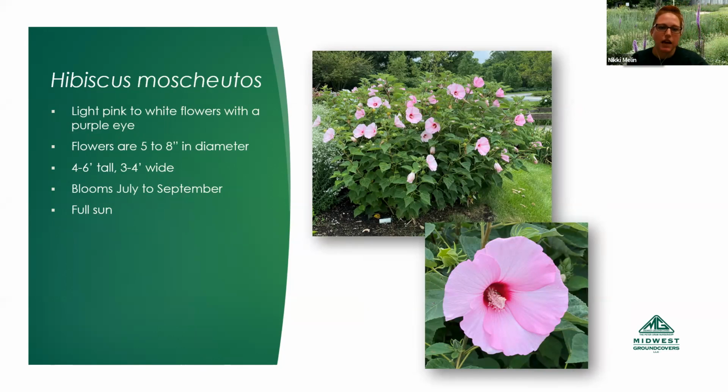All right, next plant is Hibiscus moscheutos, and this is a native hibiscus. So I always love this plant. I think it's so cool that we have a native that looks pretty tropical. So this one, you're going to see some variation in the flower color, it can range from a white with that deep pink throat all the way to a lighter pink color.